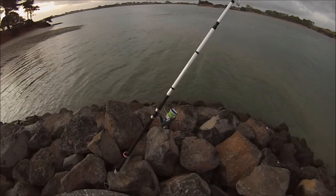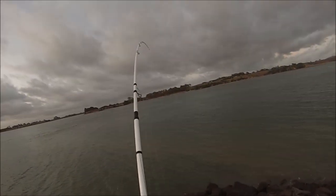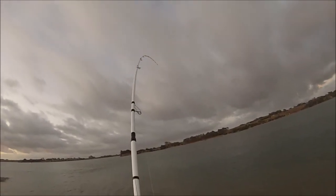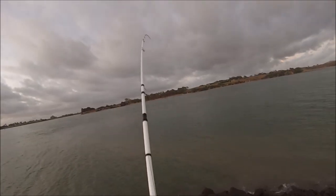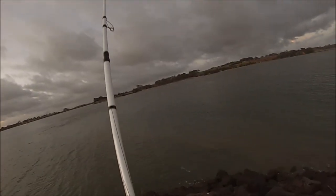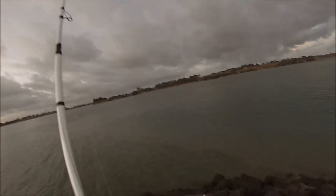Fish on. I think I have a fish on that one. Fish on. I think I caught a coral though. Oh no. Feels like a good one. Now it feels small.